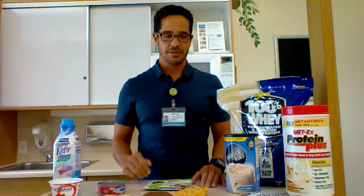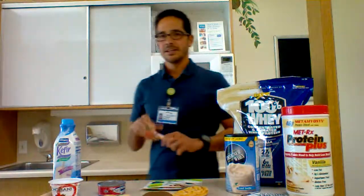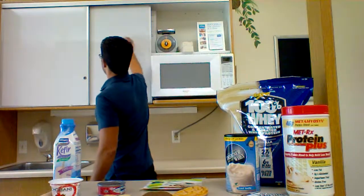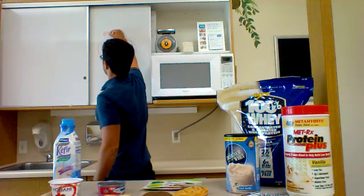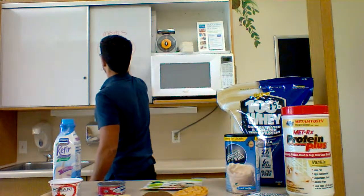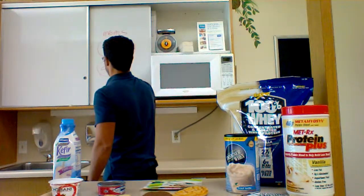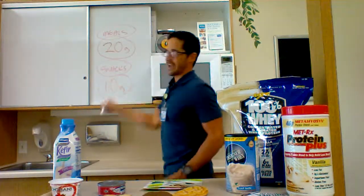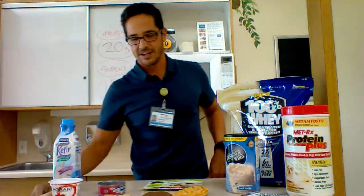A really good rule of thumb, I'm going to write this on the board behind me, is for every meal, you want about 20 grams. And then for snacks, we do about 10 grams. So meals, 20 grams, snacks, 10 grams. Here's what that actually is going to look like.